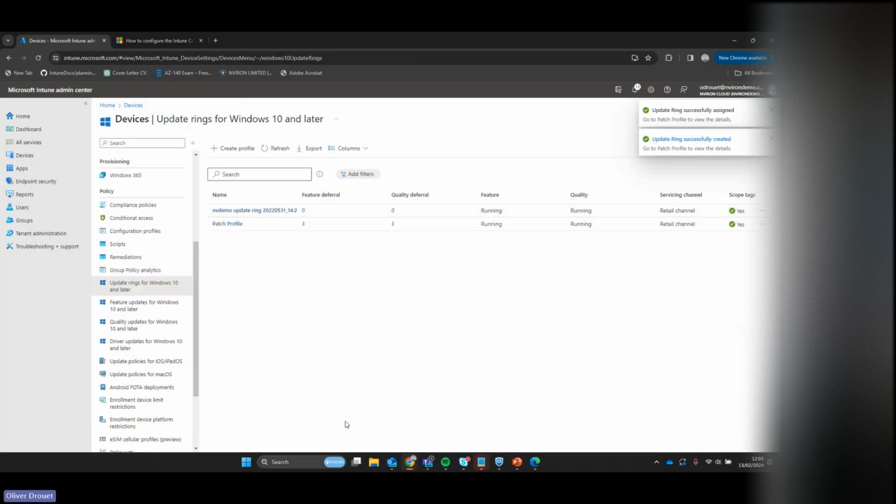Okay, so we've got our patch profile in there. And as I mentioned before, you can have similar updates for sort of feature updates, quality updates, and so on. You can control it down to a really granular level.